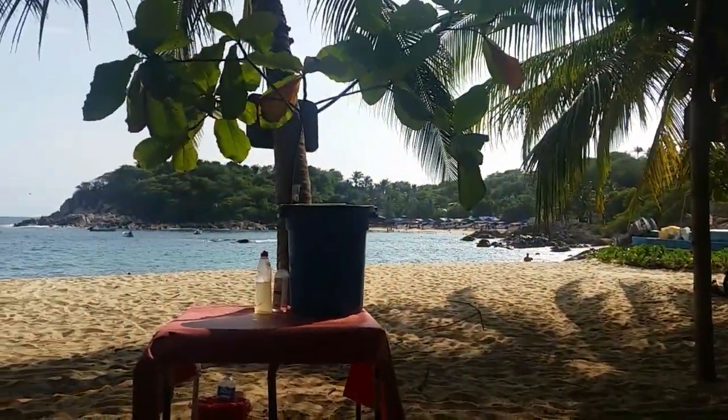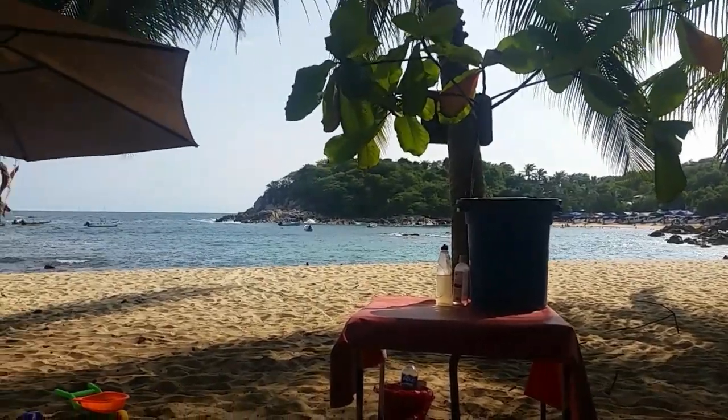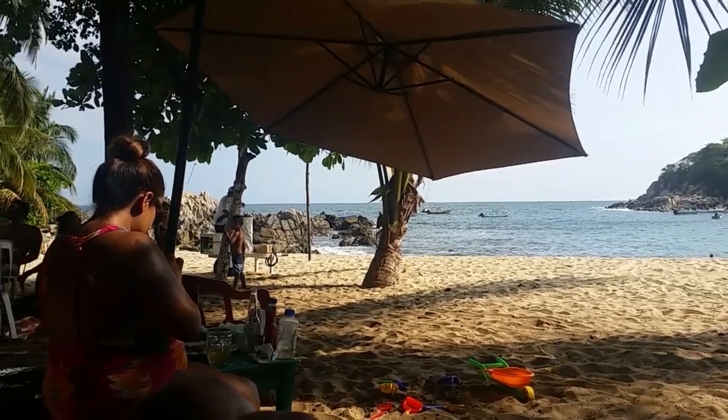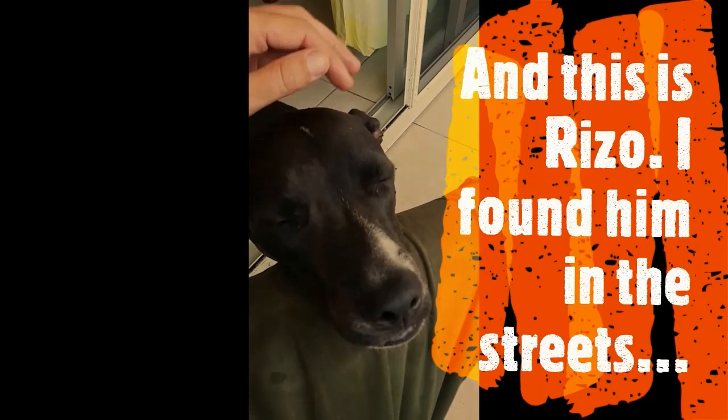This is Playa Manzanillo. This is the other side of Angelito. If you look across the water there and see the boats, this is more relaxed and doesn't have the boats. There's a few restaurants and it's a good place to snorkel.